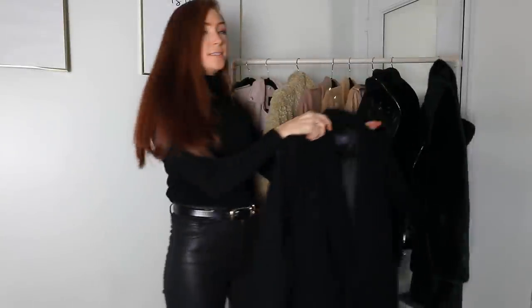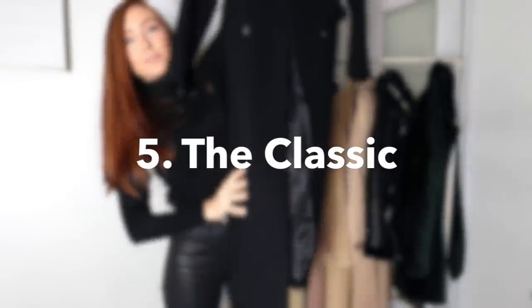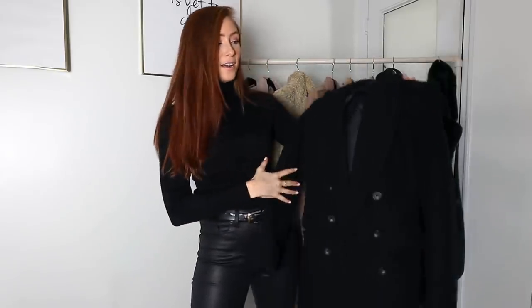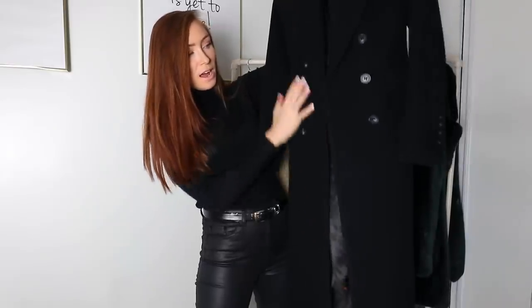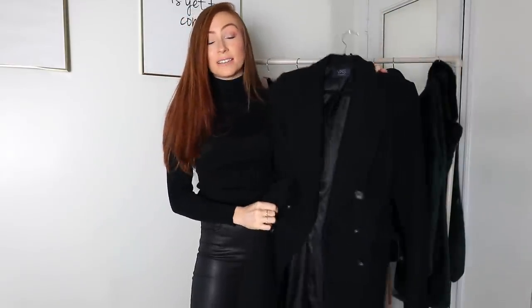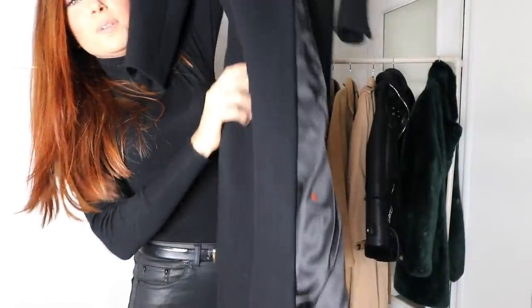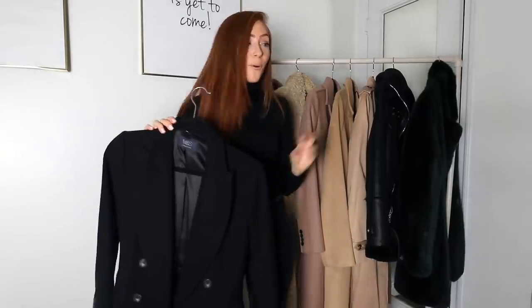The next one is this beautiful black coat, and if you've been watching some of my recent videos, my Marks and Spencer's haul and different vlogs, you'll already be familiar with this coat, but if not, this is also a recent addition to my wardrobe, and it is a plain long double-breasted black coat. And I know I keep saying that I love them all and they're all my favorites, but since I've got this coat, I think I got it maybe about a month ago, I've kept having to ask myself why I didn't have one of these before.